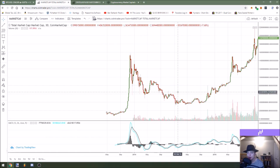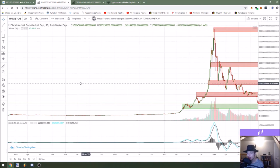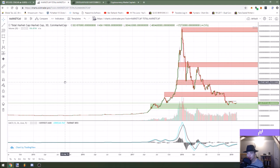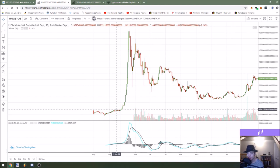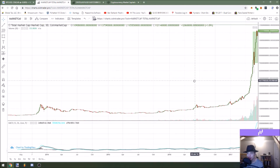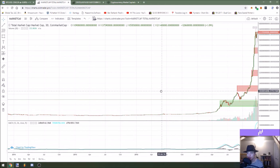Something I want to point out is how similar this correction is looking to the 2014 correction that we saw. These cycles are very, very similar. So you can see here's the current cycle today, and here's what happened in 2014. And then this is what happened after the 2014 cycle. Explosive growth.